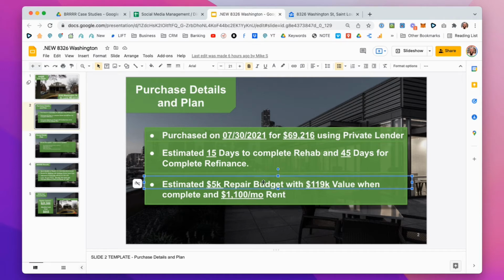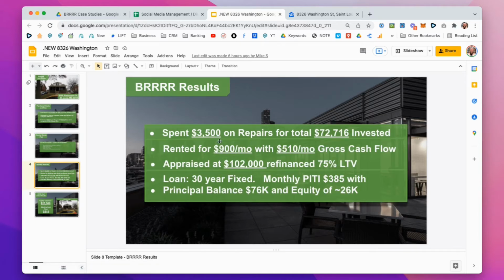So just a pro tip there, the first slide was an estimate. This is what we actually did, and what we actually spent, $3,500. This one was rented for $900. We were able to capture $500 a month with our long-term 30-year fixed loan with our awesome lender.